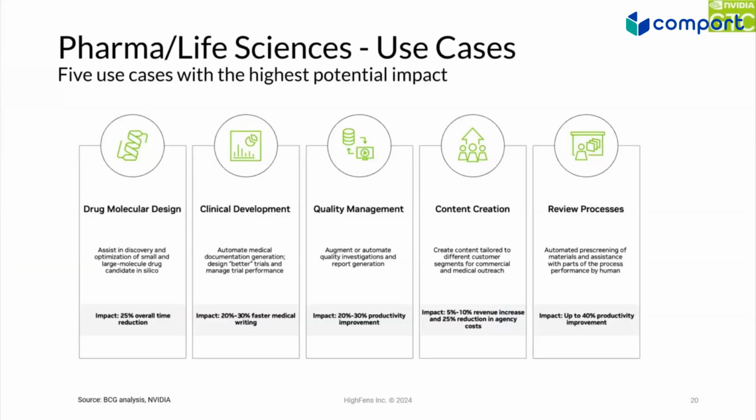So what NVIDIA has done is they have been working with a lot of startups in the pharma and life science market. And for each one of them, they have found an improvement over the non-generative AI process. So for example, drug molecular design, which is enhancing the discovery and optimizing of drug design. There's an overall 25% time reduction in design. There's a lot of research going on in life sciences and pharma. This is really expensive. So for them to be able to reduce the amount of time it takes to come out with a new design is very key.